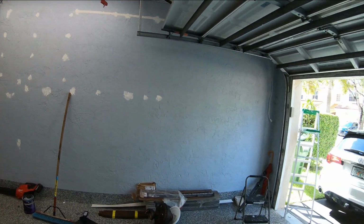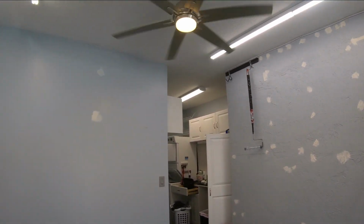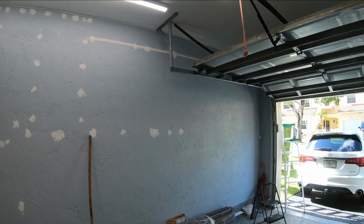So this is a kind of sentimental house to me, my first home I've owned. But we're here in a garage, and even a realtor said I'm doing too much. You don't even need to do all of it. It's not a house that you rent, so you don't need to patch up all the holes. But I want this house to have some integrity moving forward.